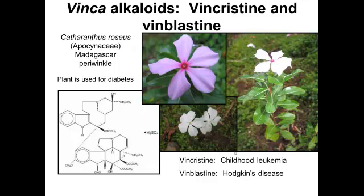Another great example of a success story of movement from traditional medicine to the pharmaceutical marketplace is that of Catharanthus roseus, also known as the Madagascar periwinkle. This plant was used traditionally in the treatment of diabetes, but there were some compounds that were isolated from the plant that were found to have interesting anti-cancer activity. These include vincristine, which is used for the treatment of childhood leukemia, and vinblastine, used in the treatment of Hodgkin's disease. And it's a beautiful little herb, as you can see here.